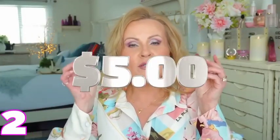Coming in at number 2 at $5 or $5.50 about on Amazon, you can get any Maybelline lipstick that you want, but I wanted to specifically share these two with you because I feel like these two cover a gamut of what I'm sharing. So the first one is called Warm Me Up. This has been touted as a dupe for Charlotte Tilbury's Pillow Talk, and I think it's prettier.